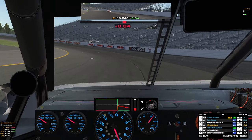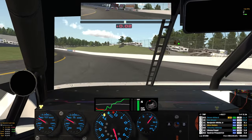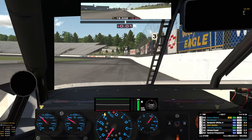To be pushing as hard as I am. But this place, if you underdrive it, sometimes you can get yourself on a different part of the track and loop it. Like, if you come off the corner way too low.